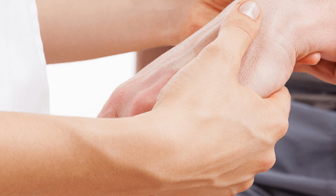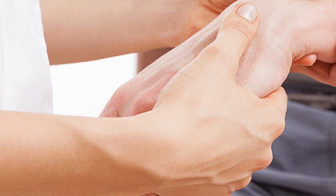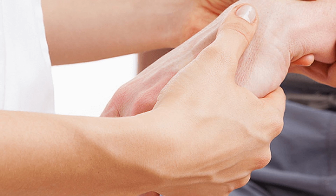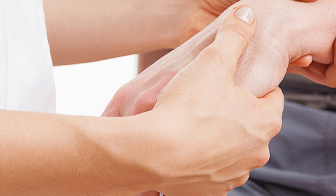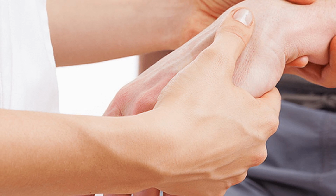Given the overlap with diabetic neuropathy, careful diagnosis is essential. Diabetics should stay vigilant for carpal tunnel syndrome symptoms and collaborate with healthcare providers to address both conditions, ensuring better hand health and overall well-being.